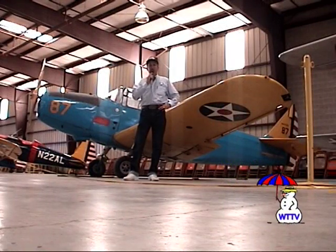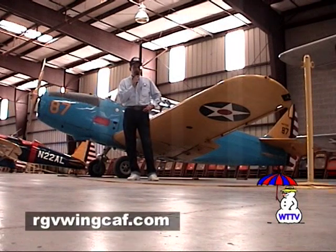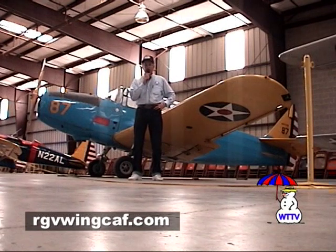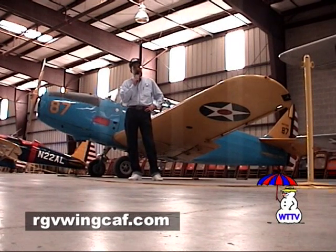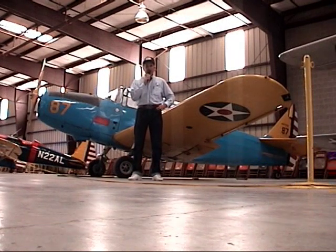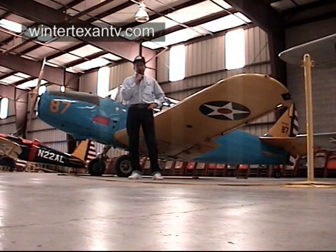One of the easiest airplanes we have to fly in our hangar is our Fairchild PT-26. Fairchild built this aircraft as a primary trainer. That is, guys learned how to fly in this airplane. One of the things that makes it easy to fly is the long wingspan, the gear that's far apart, the fact that it has a long fuselage, and it's got plenty of power for what it needs to do.